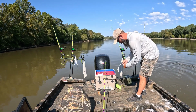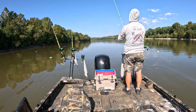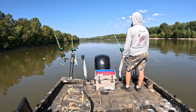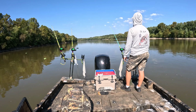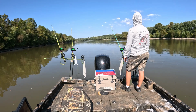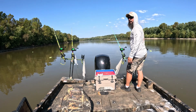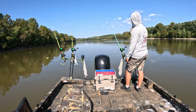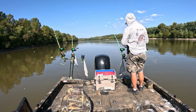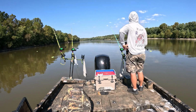Got my head back. There we go. I don't understand. See, that's the stuff that I'm trying to avoid, but I don't understand how to do it. I mean, it'd be different if that always happened on the planer board or something like that, but this is directly in line of the fish. That's the part I don't understand.